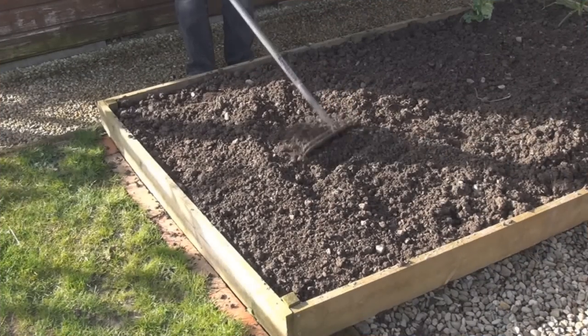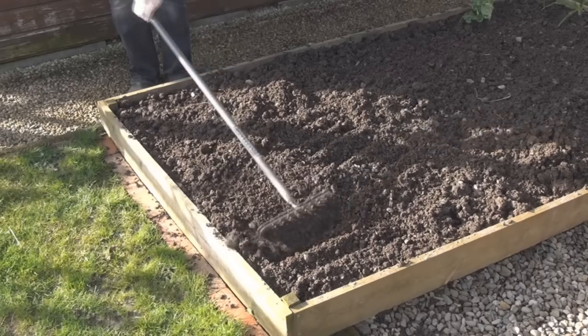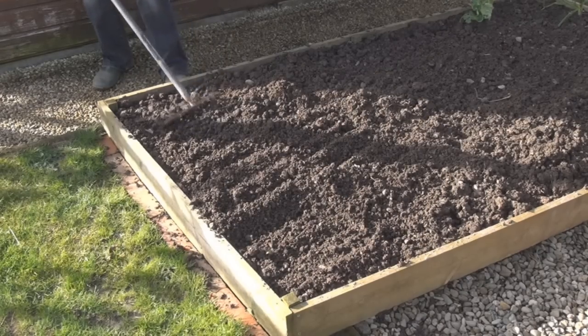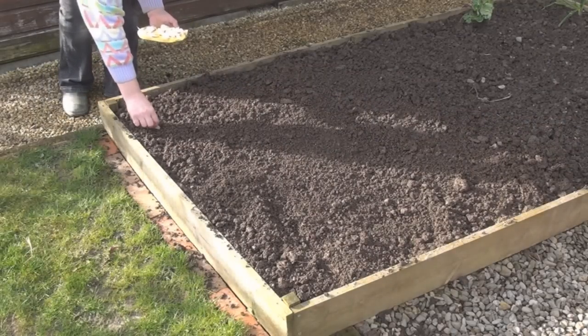I'm going to plant them at this end of my raised bed. And if you remember, I dug it over last week. So I'm just raking it over a bit, making sure the soil's nicely broken up. Now they need to be 4 inches apart, these cloves, so I'm just going to put them into place to start with.